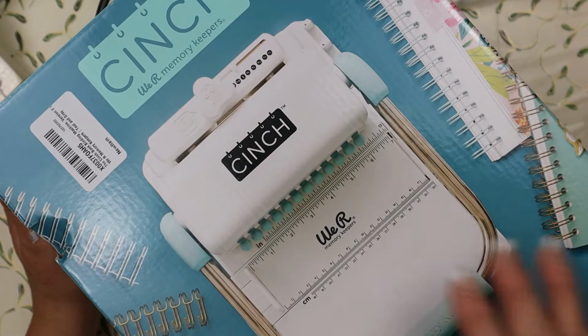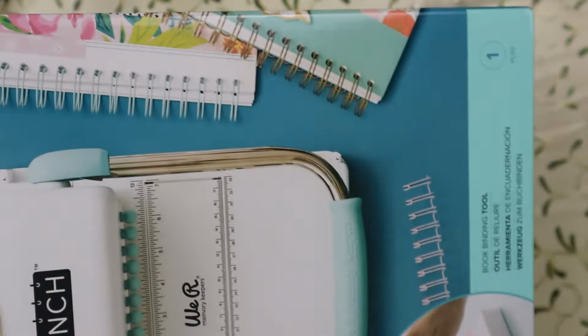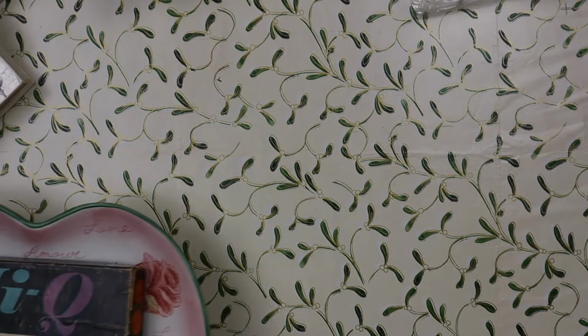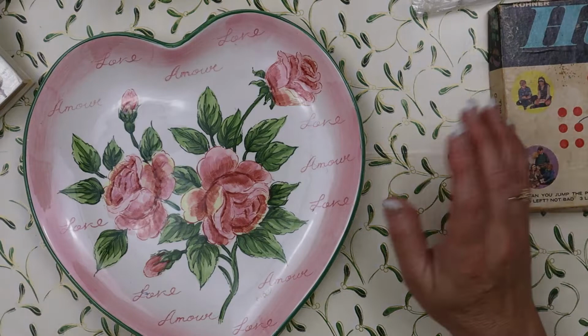But I believe I got that for $70, because they're normally, I think when I was looking them up, they were over $100, so I got at least $30 off. I'd have to look it back up, but so yeah, that was my little garage sale haul and Amazon Prime deals.